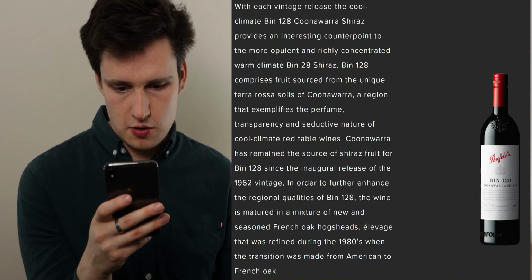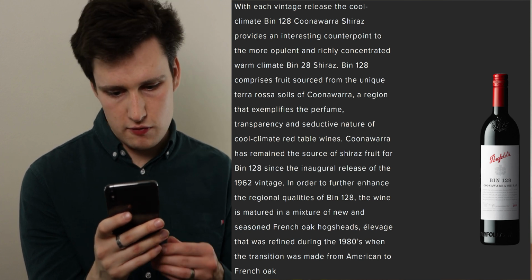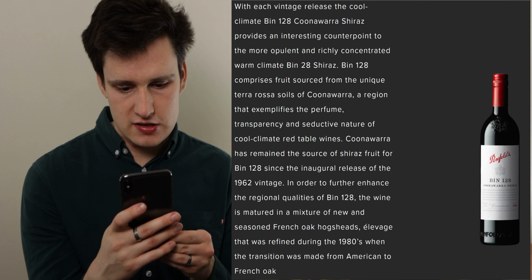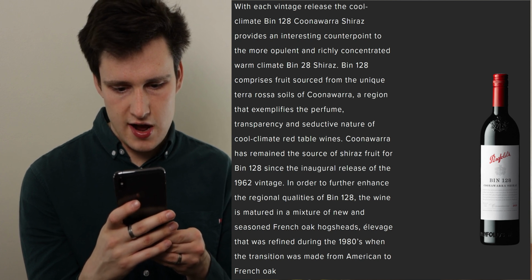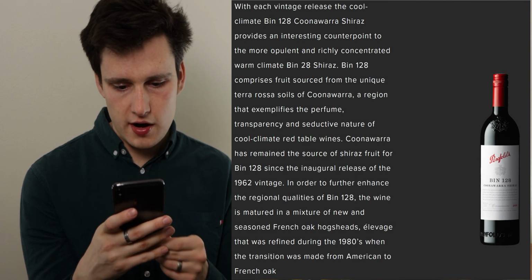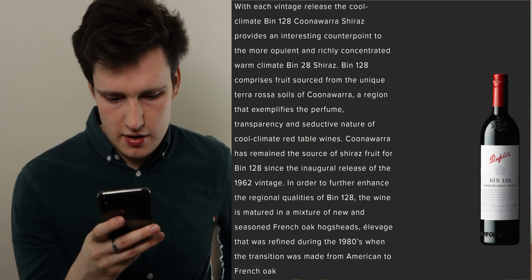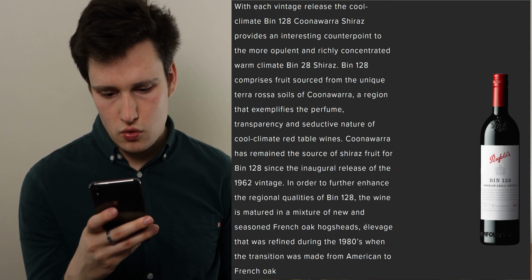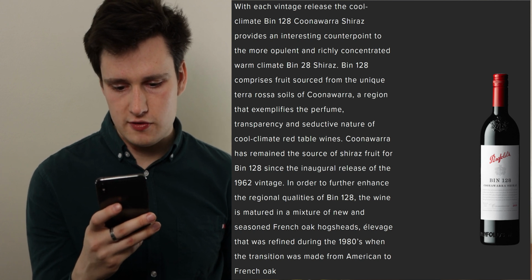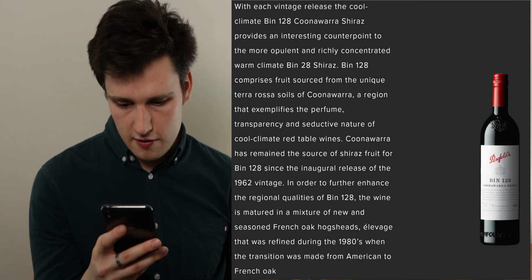Bin 128 comprises fruit sourced from the unique Terra Rossa soils of the Coonawarra, a region that exemplifies the perfume, transparency, and seductive nature of cool climate red wines. Coonawarra has remained the source of Shiraz fruit for Bin 128 since the inaugural release of the 1962 vintage. In order to further enhance the regional qualities of Bin 128, the wine is matured in a mixture of new and seasoned French oak. So it's a sharply focused, polished and refined Coonawarra Shiraz.